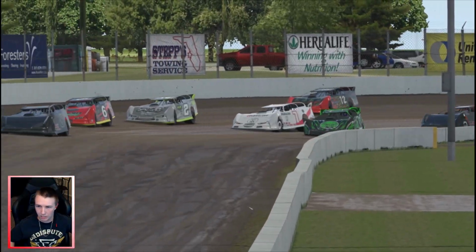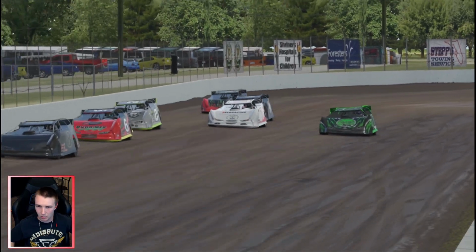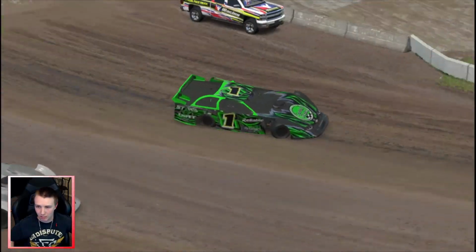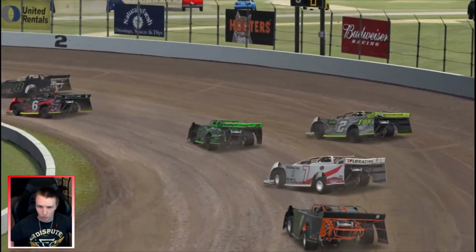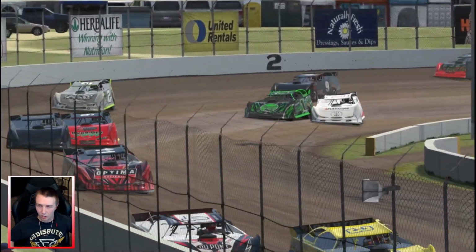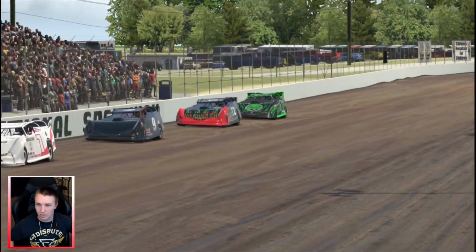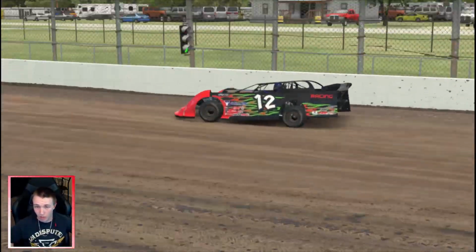Somehow didn't hit them until I think the 7 went up, hit the 2, and then came back down and went back up. I'm just beating off everybody. He was really getting down on that grass, just slid all the way up into the 2 there, and then 7 car was coming through. Just gets into him, puts him in the wall. That's why he was having such a rough race.